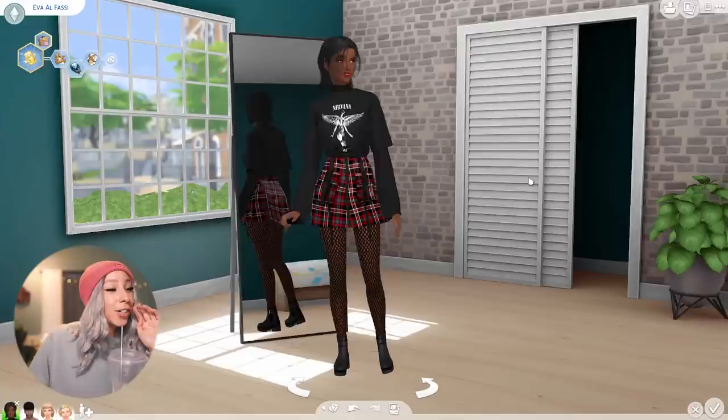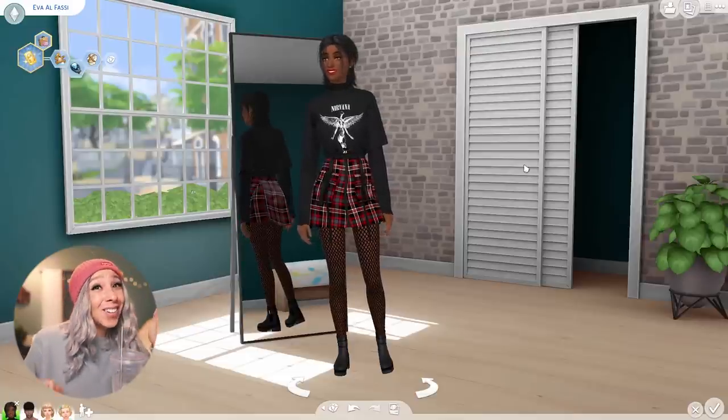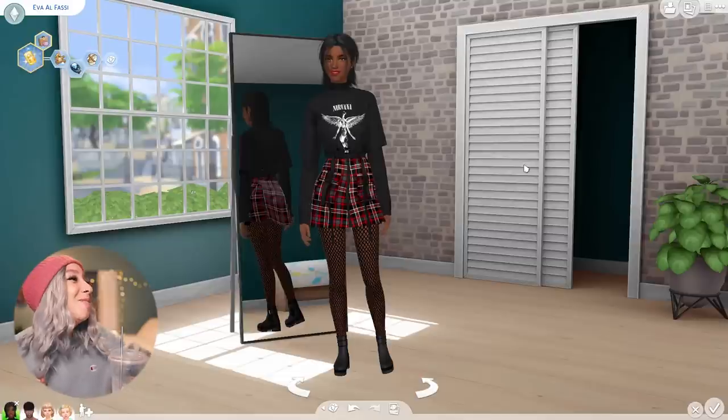I hope that you like her. If this is your sim, please let me know in the comments. Let me know if you like it or if you don't. I'm real sorry if you don't.